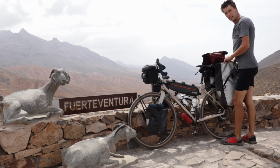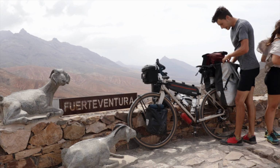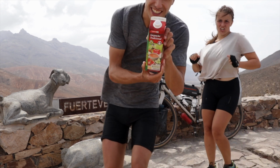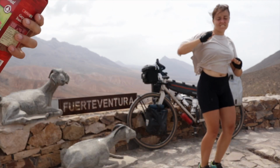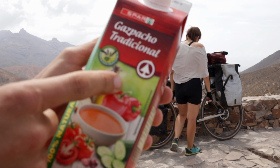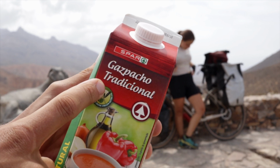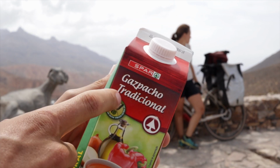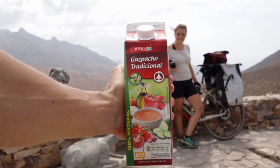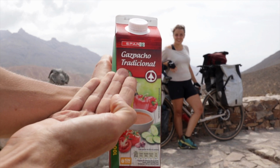There's the top. We just made it to the top of the pass, so it's time for something special. Oh yeah? Gazpacho! It's time for gazpacho. Gazpacho tradicional is the best drink after a climb ever. It's best refrigerated. It's also better than beer. It's vegan. It's without alcohol. It's healthy. Have gazpacho tradicional today.